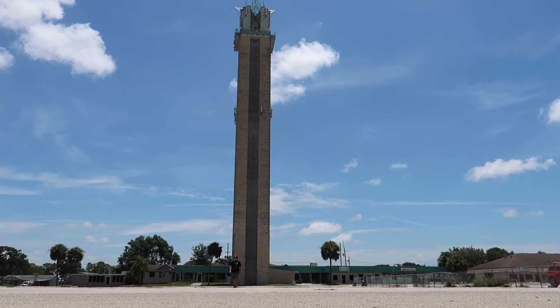Check it out. Love checking out abandoned buildings like this. I wish we could go in. No, not gonna happen. Also, don't feel like getting arrested today.